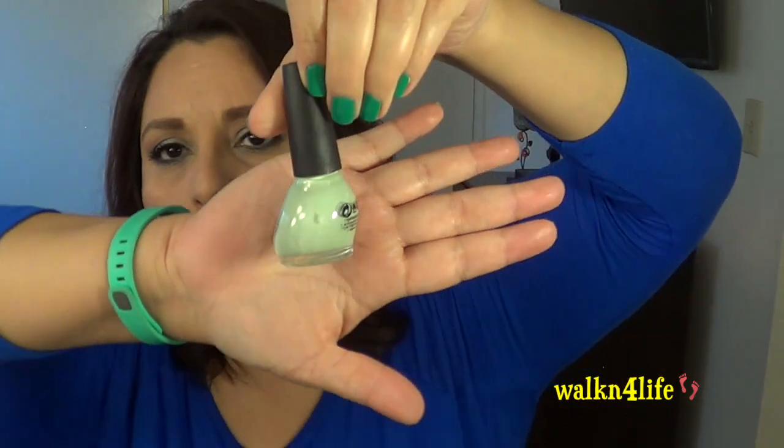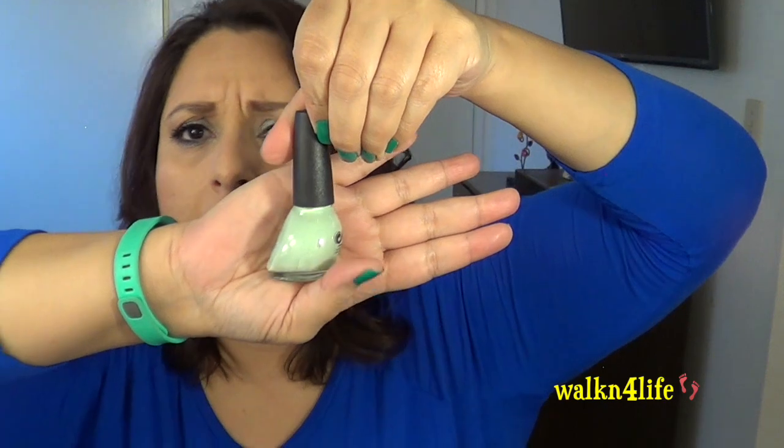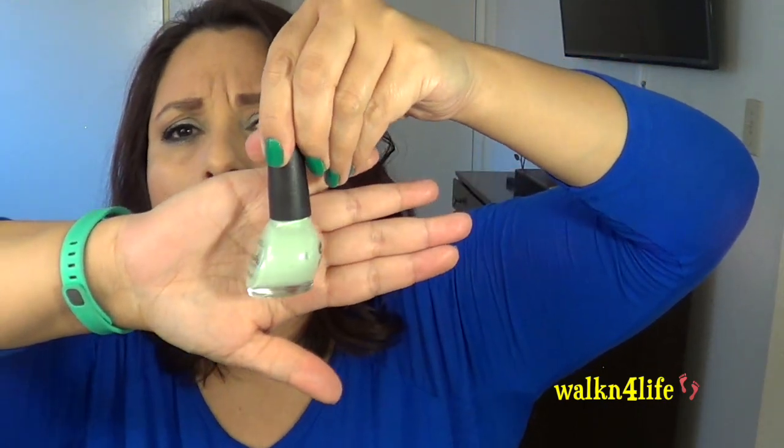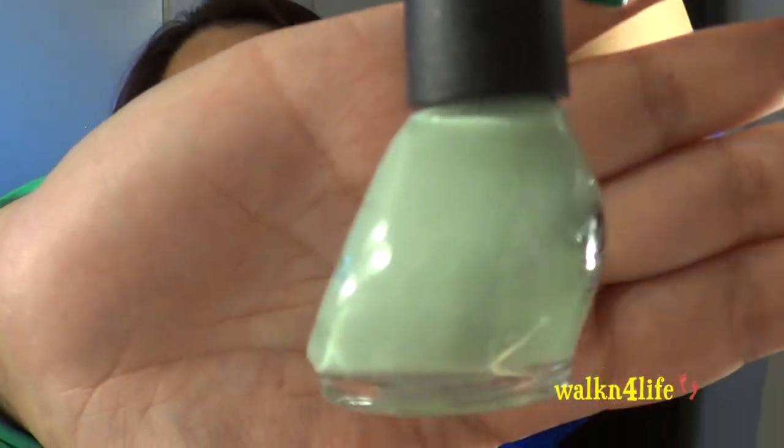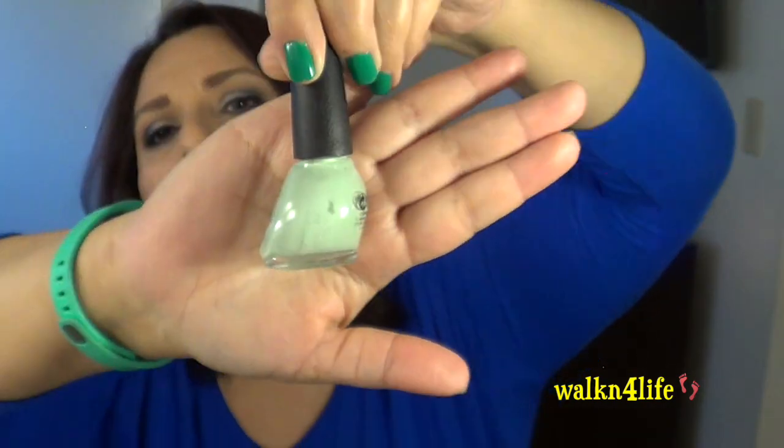Okay, and the last one I picked up was this one from Nicole for OPI. And I don't know if there's a name. There's no tag. See, the tag was ripped off. But it's this really pretty green mint color. It looks like it's coming off white, but it's a mint color. There we go. I think that's better. But yeah, I don't know the name of this one, but I can't wait to put that one on.